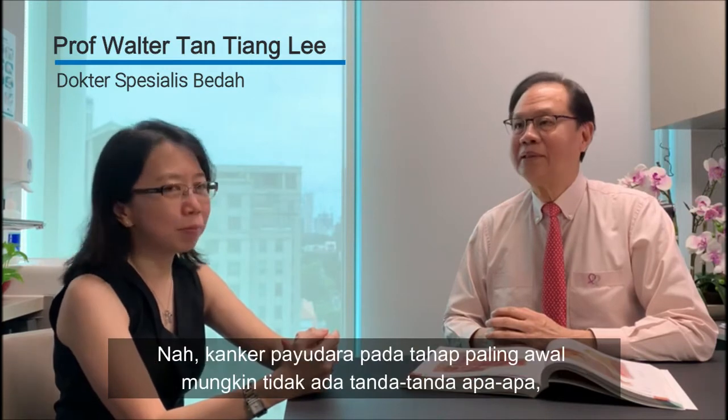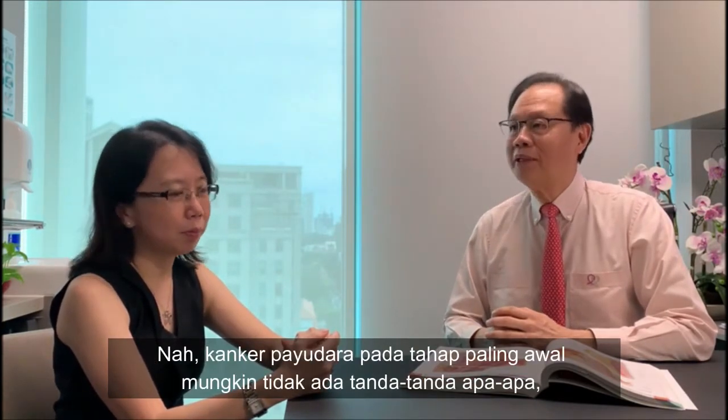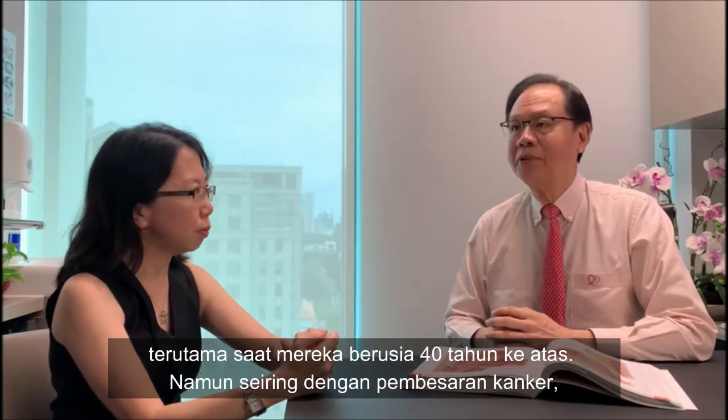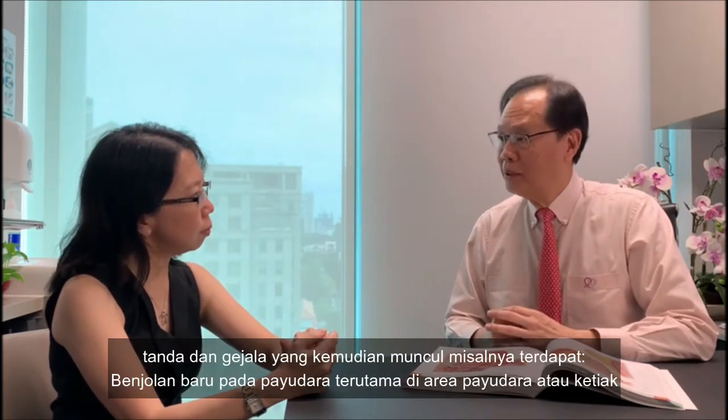Breast cancer in the earlier stages may not have any signs. That's why we always recommend women to go for breast screening, especially when they are age 40 and above. But as the cancer enlarges, signs and symptoms will then appear.